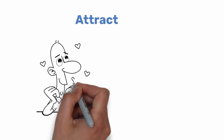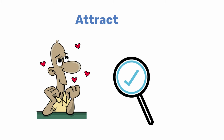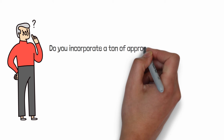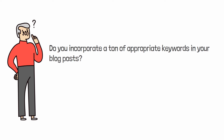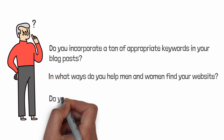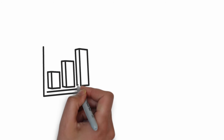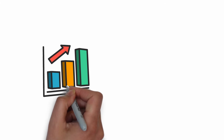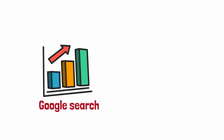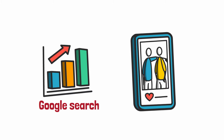Attract. The initial stage of inbound marketing is attract. This phase is just about searching for and drawing in your target market. Ask yourself, do you incorporate a ton of appropriate keywords in your blog posts? In what ways do you help men and women find your website? Do you make use of targeted hashtags? Addressing these questions and adjusting appropriately can help you rank much higher in Google search and be a lot more noticeable in your targeted audience's social media feed.